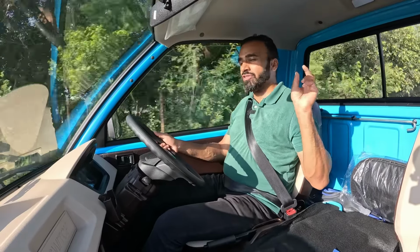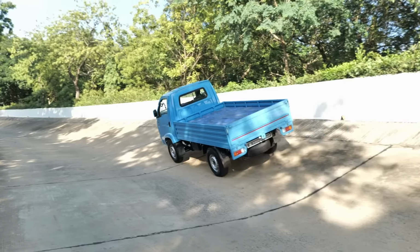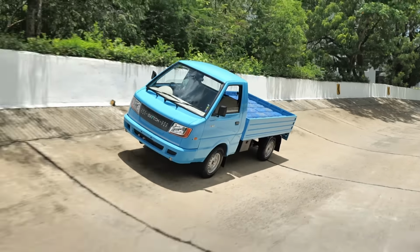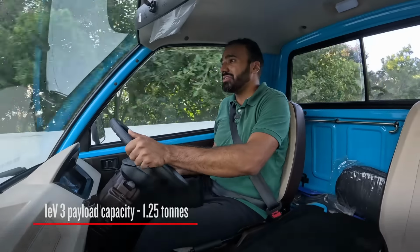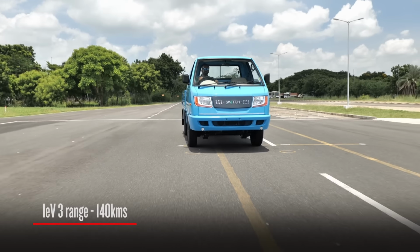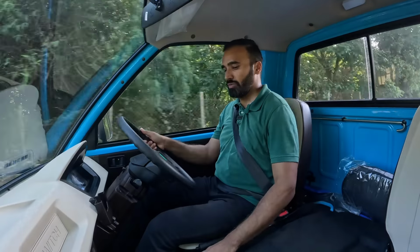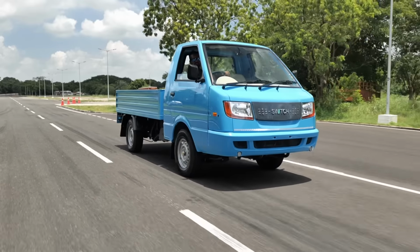That is even after the 1.2 ton ballast on the back, but their suspensions are tuned to carry high loads. This particular IeV 3 is designed to carry a load of 1.2 tons and its claimed range is 140 kilometers. So clearly a very city-specific goods carrier. What it does have is a sport mode, which of course is giving it more acceleration. If I put it on drive, it becomes a little more docile to drive.